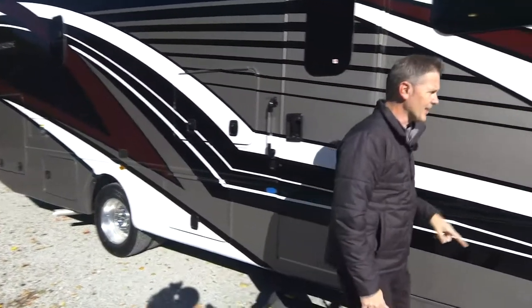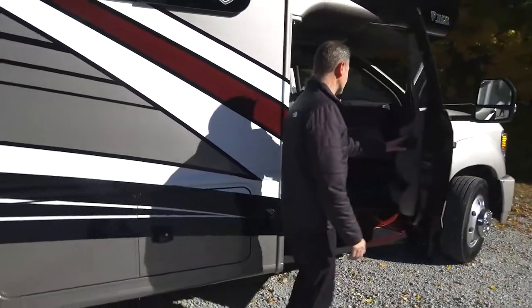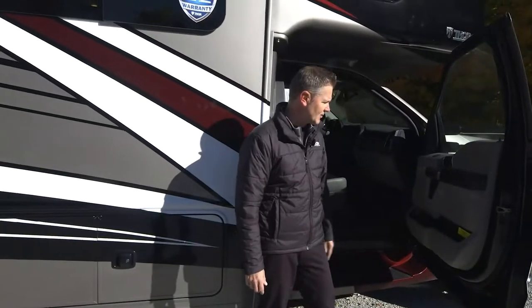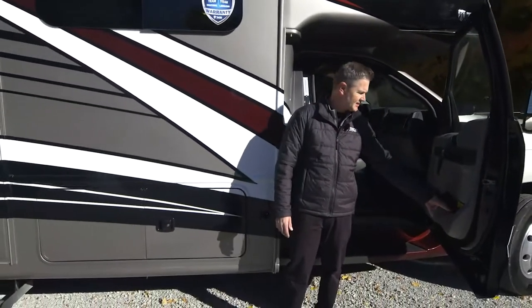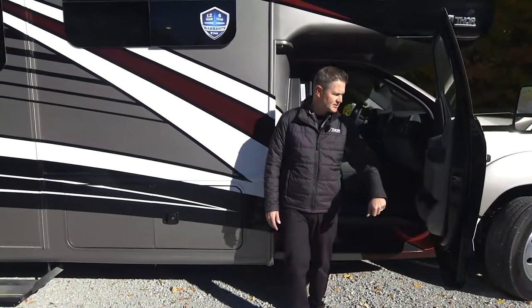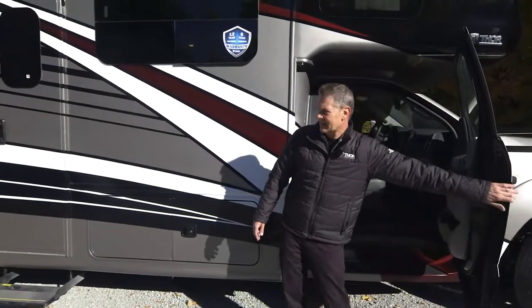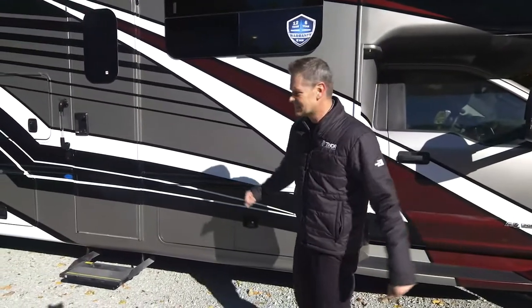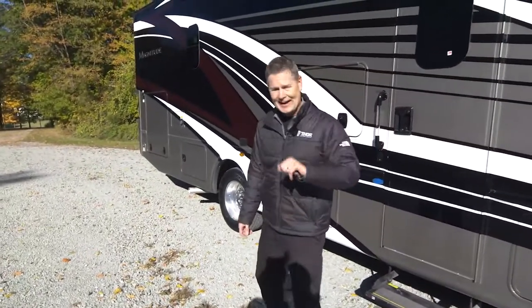I want to head right back up here because I forgot some very important numbers for you. Your occupant and cargo carrying capacity, 3,326 pounds on this RS36, and this measures 37 feet 8 inches in length. So nice big motorhome designed for all your adventures, even designed for outdoor entertaining.